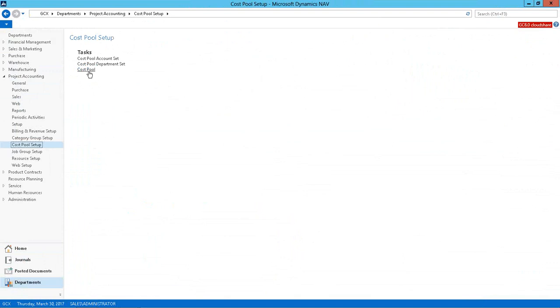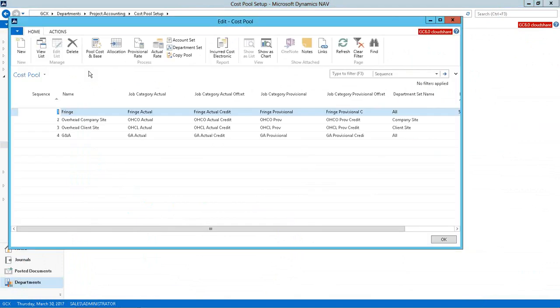I'm going to go into my indirect rate setup. Damon mentioned the whole process for managing indirect rates. This piece is as simple or as complex as your business. We have some clients that have 30 to 50 pools. I know a client that has one pool. So the setup is based on your company. There are 3 steps to that setup.